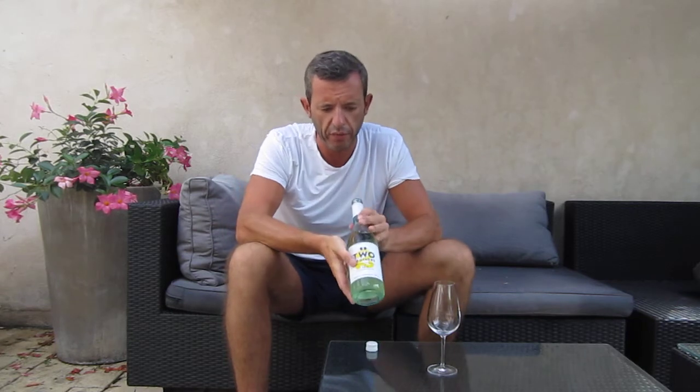The grape varietal, Sauvignon Blanc. Sauvignon Blanc has classically come from Bordeaux or Sancerre. Sancerre is a richer style, warmer climate from the Loire Valley. This is more of a Bordeaux style because of the region, Margaret River.